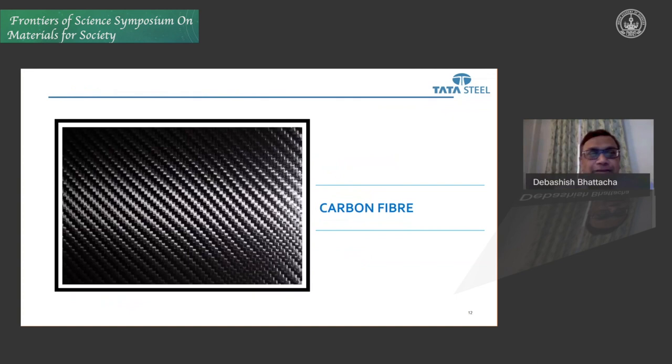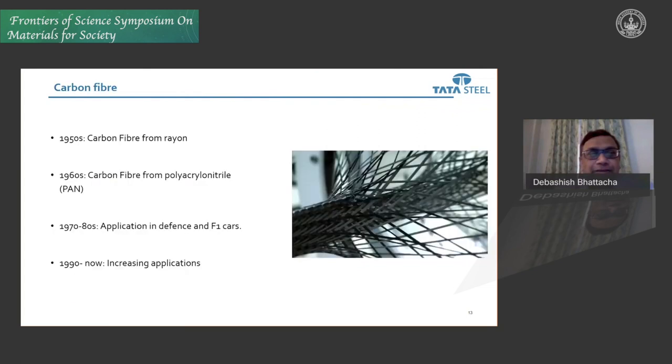Let's take carbon fiber, a more recent material compared to steel. The first carbon fibers appeared in the 19th century, but in the form of structural material it was made out of rayon in the 1950s. Polyacrylonitrile, that is PAN, which is the most commonly used raw material for carbon fiber, came out in the 1960s. In the 1970s and 80s, it saw use in defense and a bit in Formula One cars. It was not till the middle of the 1990s, more like 2000s and later, that carbon fiber saw increased adoption in multiple industries, including wind, a little bit in automotive, and also in sports goods.